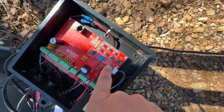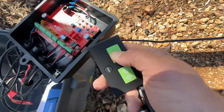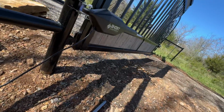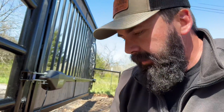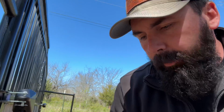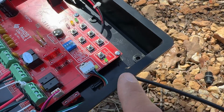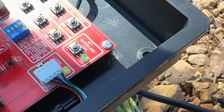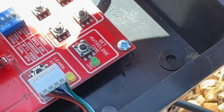Learn extra remote. That was easy. I don't know that it gets much easier than that. Now the one thing we want to do is I actually want to set the open and close a little bit shorter, because right now we've got it just a little bit too long. I think 45 seconds is better. So this is pretty cool. To set the auto close time, you just press that button, and then every time that light blinks, it's 1 second. So I've got my stopwatch going.